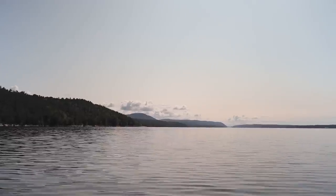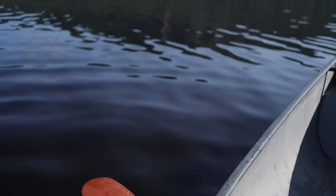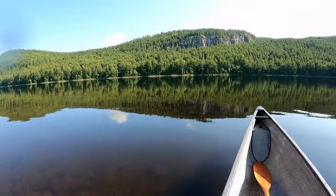Today I'm going to take you guys to a place that I've been wanting to explore for a very long time. I've got a beautiful new canoe, and the water is so still and calm this morning. It's a perfect time to go paddling, and I'm going to take you guys to a very beautiful place.